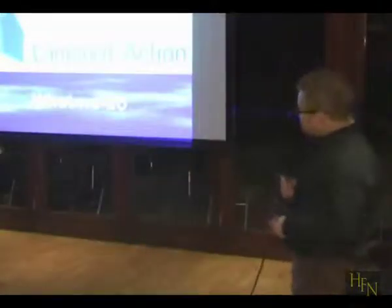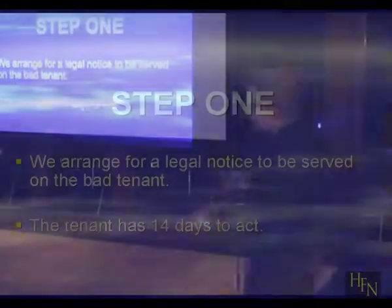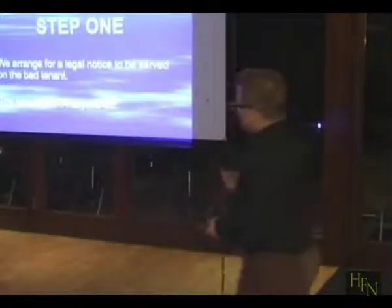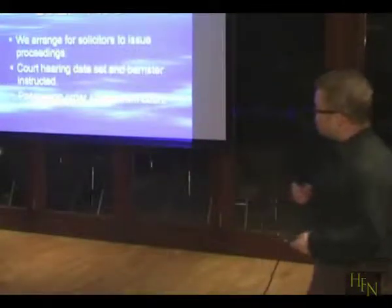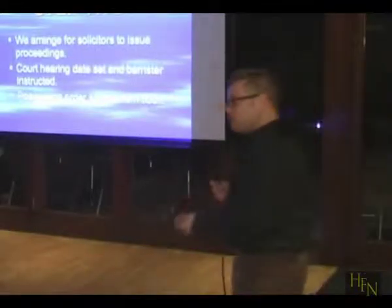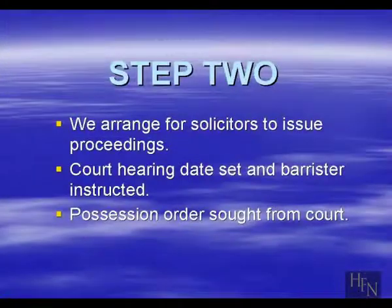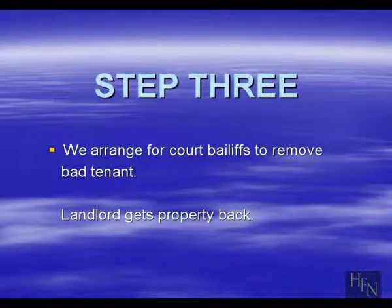What we do is, step one is we serve a legal notice, which is generally a Section 8 notice for rent arrears. The tenant's in arrears, you're not paying the rent. If they don't pay, then you have to go to court and issue court proceedings. Step one, we charge £115, including VAT, to serve a notice. Step two, we charge £564, which includes court fee, solicitor's fee, advocate to go to court for you, and our fee to get a possession order and a money judgment. And step three is the bailiff to do the eviction. And I'm going to talk about the procedure a little bit in more depth later on.